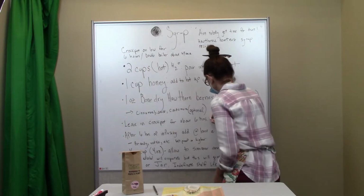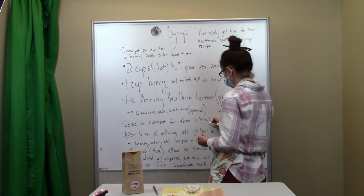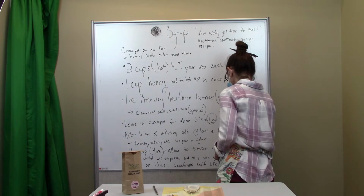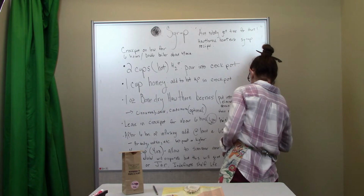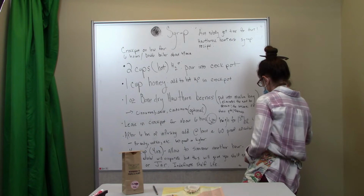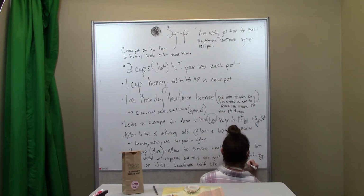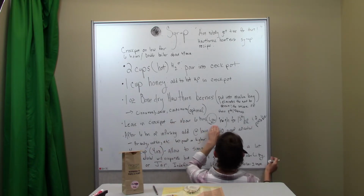I'm going to write that here. So low, not warm, because most crock pots have high, low, and warm. So you want low. And then high for first hour, if possible. Okay? It's not a have to. All right. So it's going to stay in the crock pot for about 6 hours on low.